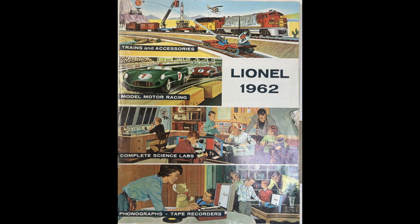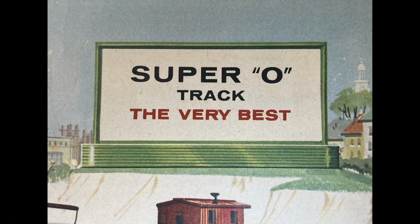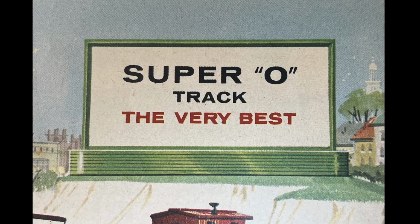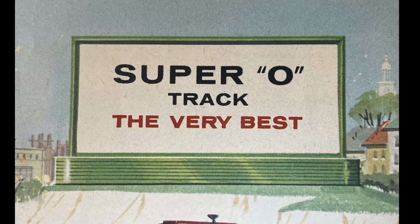The 1962 consumer catalog shows a hidden gem as well. On page 19, a larger-than-life billboard reads Super O Track, the very best. It is shown in a green billboard frame. They weren't lying. Super O Track is the best.